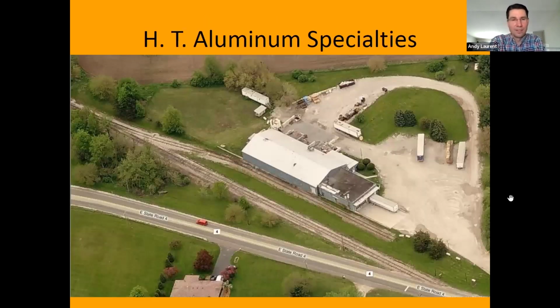So moving south, this was a funny little industry called HT Aluminum Specialties. Back when the aluminum market was fairly hot, they would bring in scrap aluminum, both from industrial users and aluminum can collectors. So they would consolidate it here, process it, shred it, and load it into box cars to get shipped out to be resmelted at aluminum smelters. So you can see one dock there. We'll see some closer ground level images, but this was a trailing point spur on the north, going northbound.